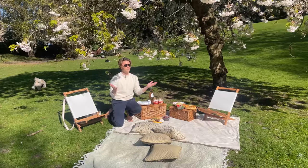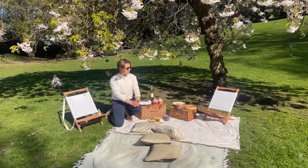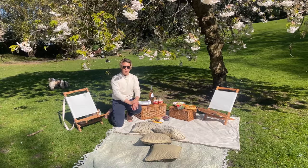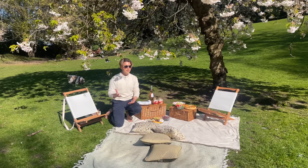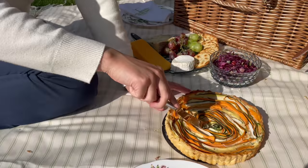The weather has fantastically, miraculously come out for us, so we're very lucky. We're not going to be cold. Actually, I'm getting really warm. So it's going to be a beautiful afternoon resting in the garden. And this for me is what spring and summer is all about, being outdoors and just making the most of this gorgeous weather.